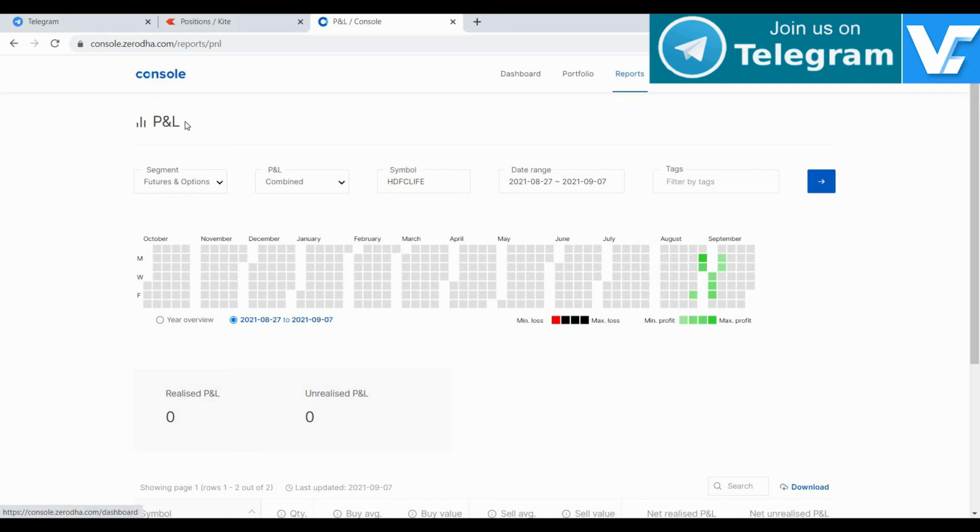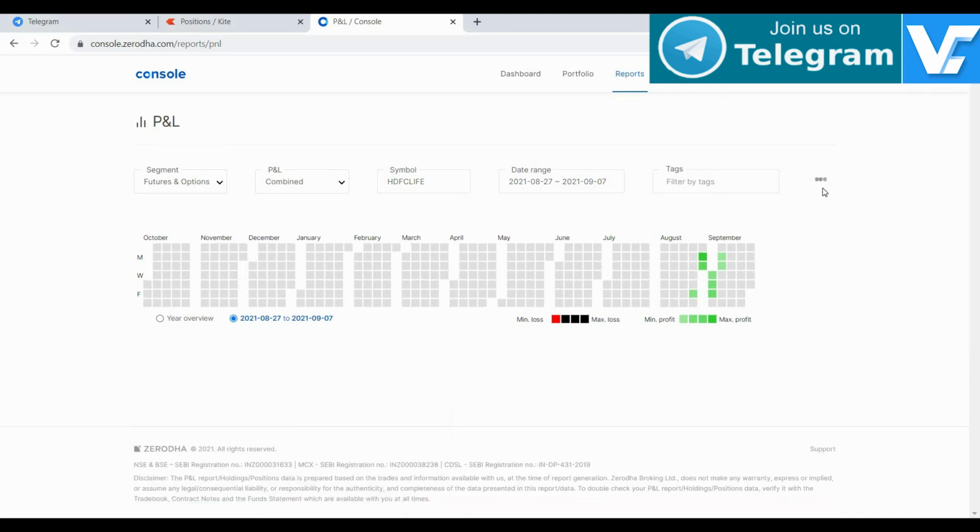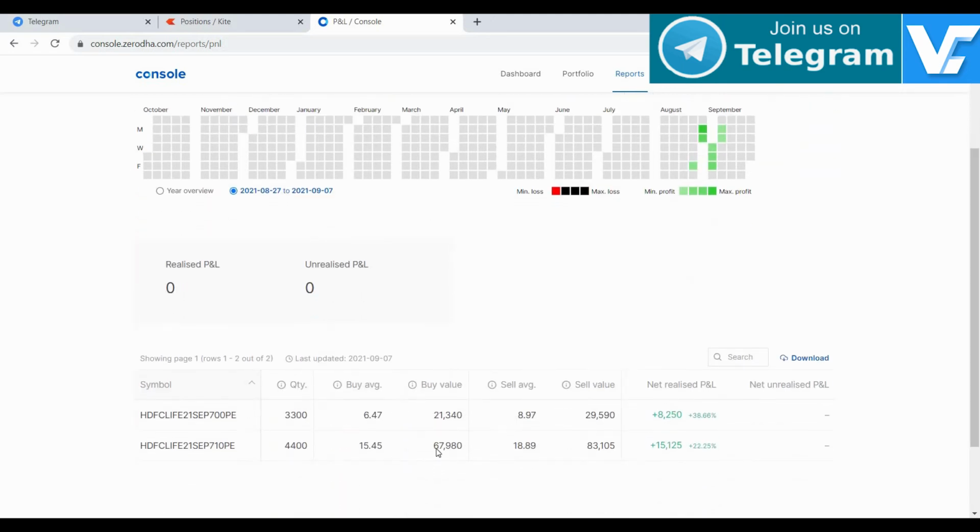This is my Console P&L report, futures and options, HDFC Life Insurance, date August 27. We can see a profit of around 23,000 rupees. We shorted the 700 put option and the 710 put option as well.